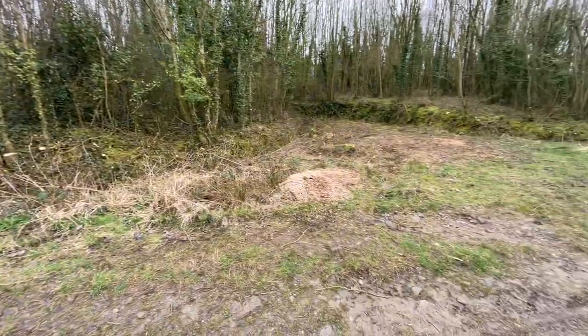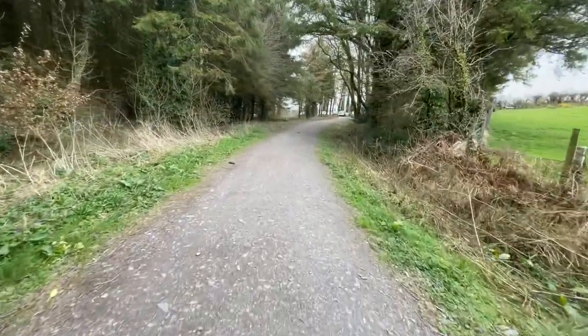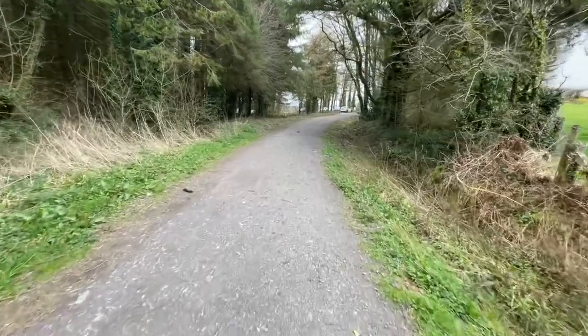Way back now. Sorry about that, just spin the camera around. Yeah, quite impressed with our achievements today. So now we're going to head home, really. Get the bikes out the back of the car, van, I should say. Give them a wipe down, because obviously they're quite mucky going through muddy puddles and things like that.